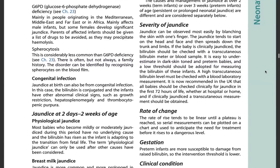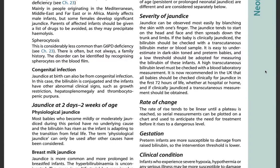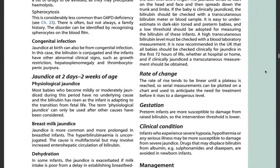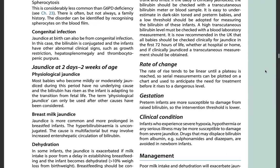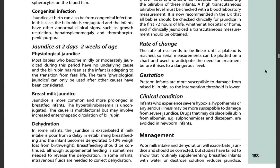It is now recommended in the UK that all babies should be checked clinically for jaundice in the first 72 hours of life, whether in hospital or at home. If clinically jaundiced, a transcutaneous measurement should be obtained. Rate of change: the rate of rise tends to be linear until a plateau is reached, so serial measurements can be plotted on a chart and used to anticipate the need for treatment before it rises to a dangerous level. Gestation: preterm infants are more susceptible to damage from raised bilirubin, so the intervention threshold is lower.